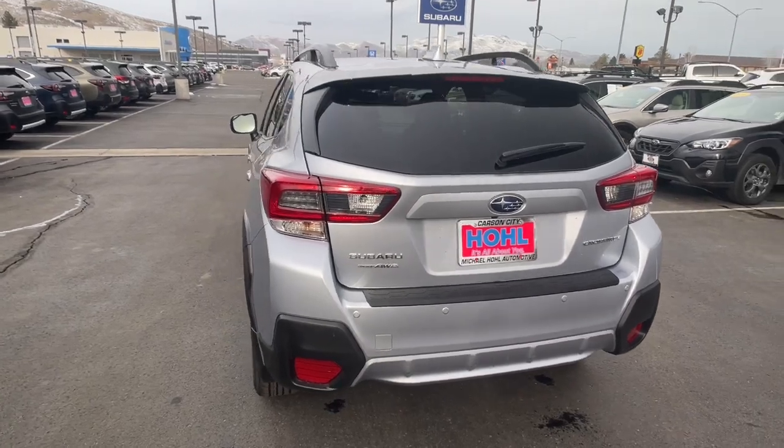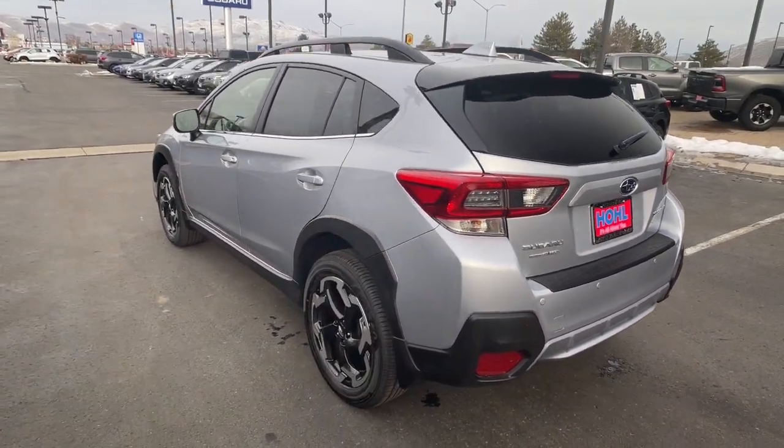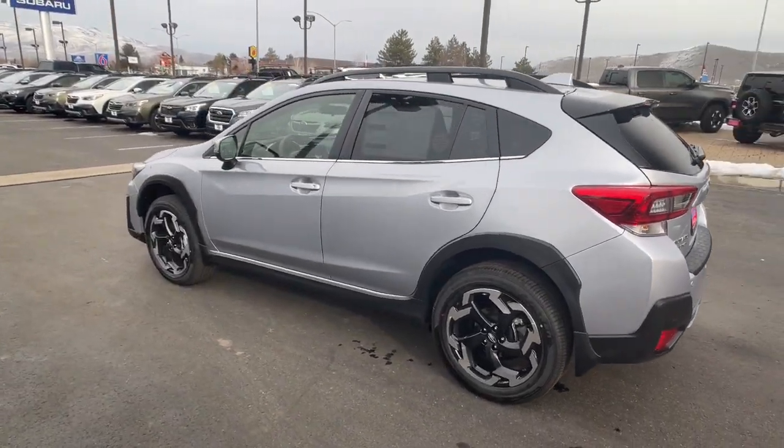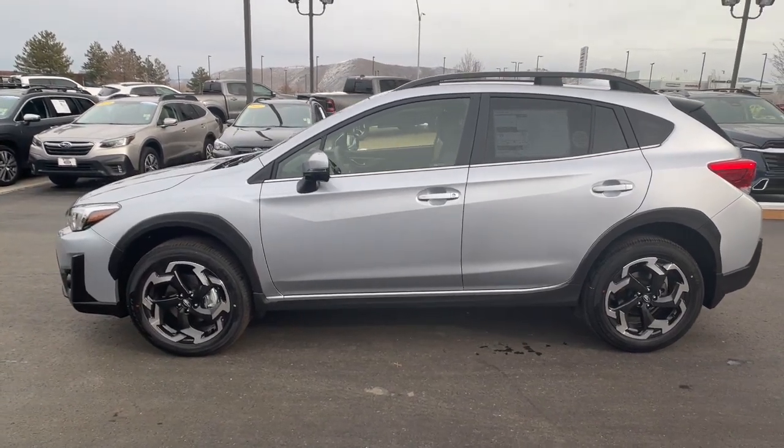heated mirrors, satellite radio, lane keeping assist, remote engine start, adaptive cruise control, keyless start, fog lamps. This affordable, well-built Crosstrek won't last long.